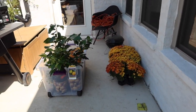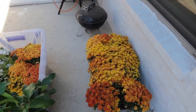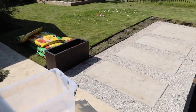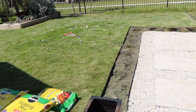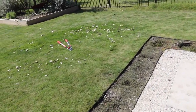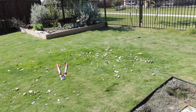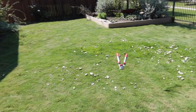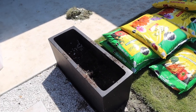Okay, we've got all the flowers unloaded from yesterday that we got at Lowe's, which you guys would have seen in the last vlog. So today we are gonna plant them before they sit too long and die. Also, I was obviously cutting down my branches yesterday and I was an idiot and didn't even realize that all the leaves would fall off. So now I'm gonna have to go pick those up one by one or they're just gonna sit there. So our plan is to put the oranges in here.